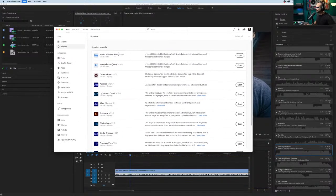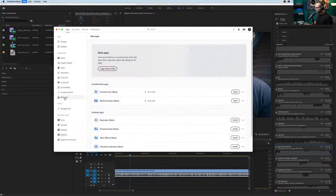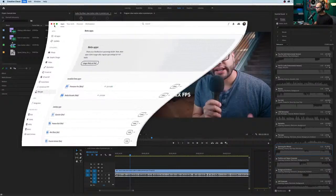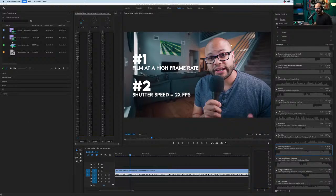Right here, you can see the beta versions, and if you want to download the beta versions of any of the Creative Cloud apps that are available, you can go to the little beta apps right here, and I have Premiere Pro Beta and Media Encoder, and like I said, they update these almost daily, so you can always know what to look for. Let me minimize that. And now we are inside Premiere Pro.